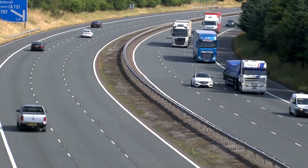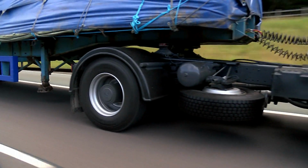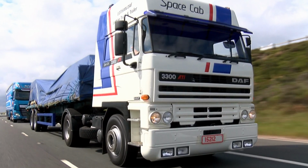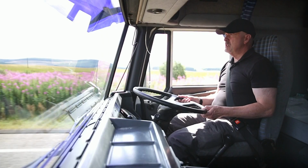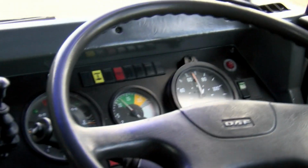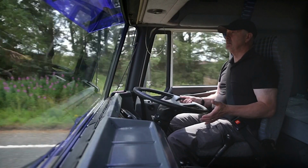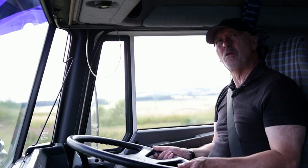Now, trundling along at a steady 56 miles an hour, you're reminded that this is an 80s truck, by the noise coming up from the engine through the engine tunnel. When Space Cab was launched in 1984, it was one of the biggest cabs then available on the marketplace. And looking around, there's a tremendous amount of space inside it. But it's not very well used.